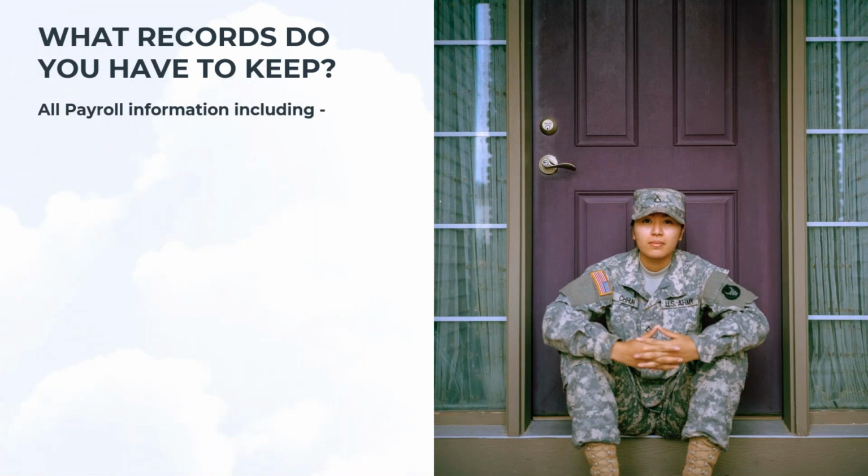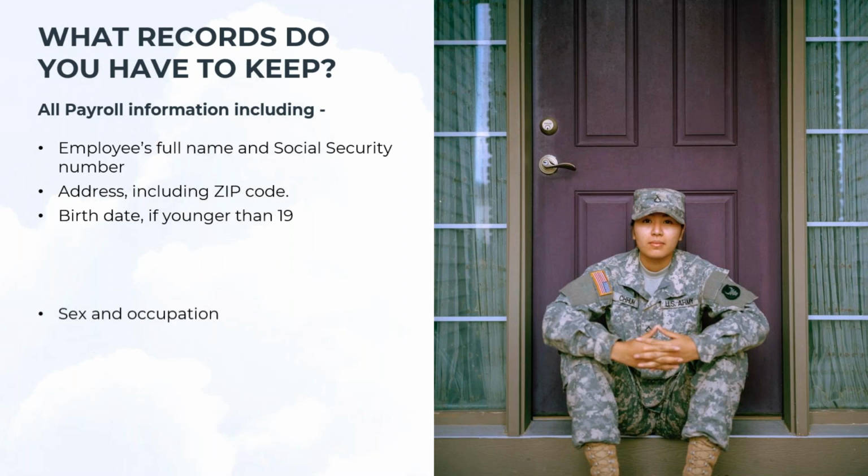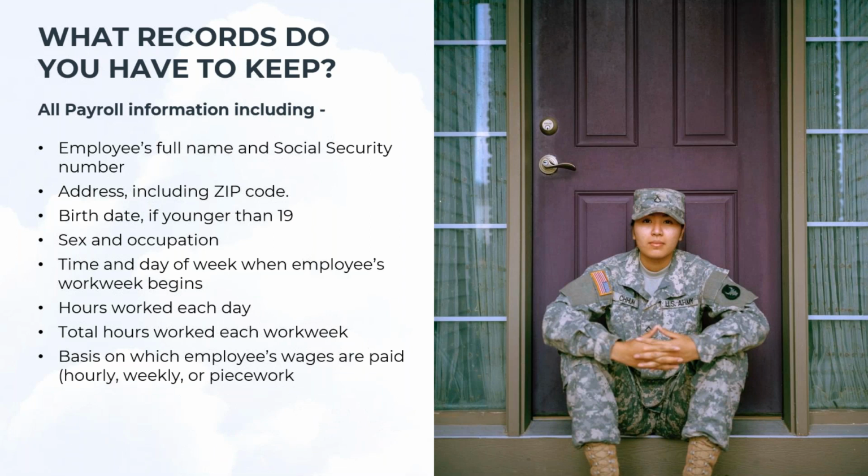Additionally, you have to have the employee's full name and social security number, and this is back on the payroll. I think we already did some of this already. If they're younger than 19, sex and occupation, when their work week begins. Some people may begin work on a certain day of the week, but your work week as an employer and for pay purposes doesn't change. The hours worked, the total hours worked each work week, and the basis. I'm sorry, I think we already went over that, but now that you've heard it twice, you'll remember it, right? Their regular hourly or salary rate.